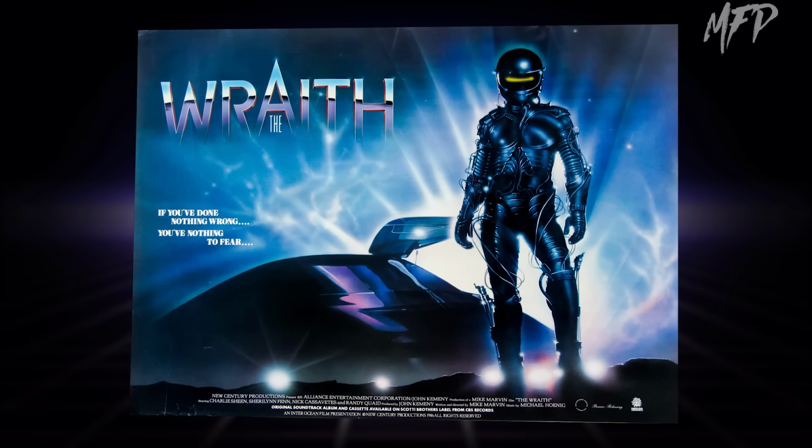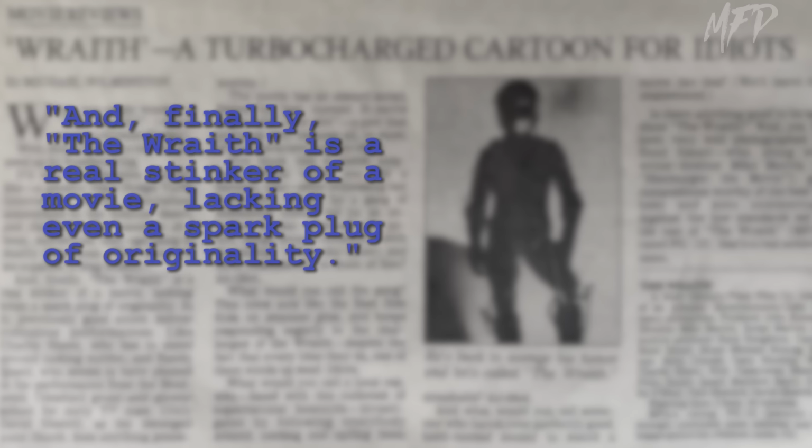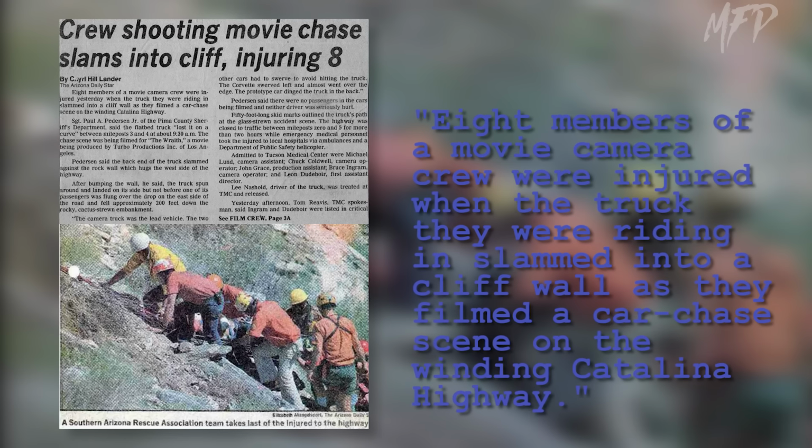When The Wraith was released in November of 1986, it came out to mostly negative reviews from critics and was not well received due to an unfortunate accident during production, which led to the death of one of its crew members and injuring several others.